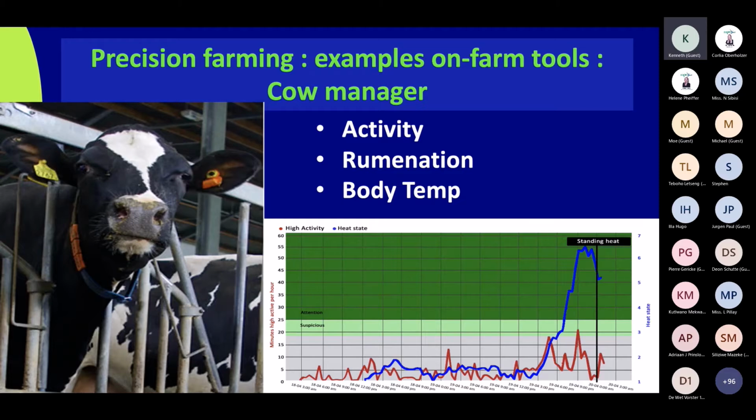So just one example that I want to show you, for you that don't know Cow Manager. It's a little tag. You will see it in the left ear of the cow. There's a little orange tag. It's a system called Cow Manager. Many South African dairy farmers do use this system. It's actually following the activity of an animal. It has equations in to give us a prediction on rumination as well as body temperature.